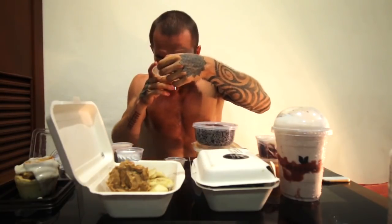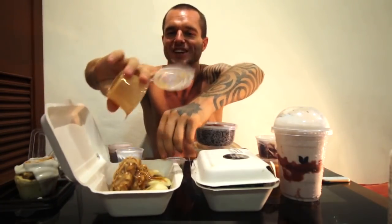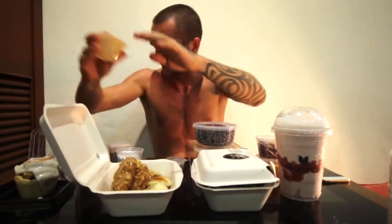That also is not for that. So be careful with that one. What's this? That's a caramel syrup that they've added to it as well. So the caramel syrup. Oh, look at this. Ooh, gooey, gooey. That is good stuff right there.